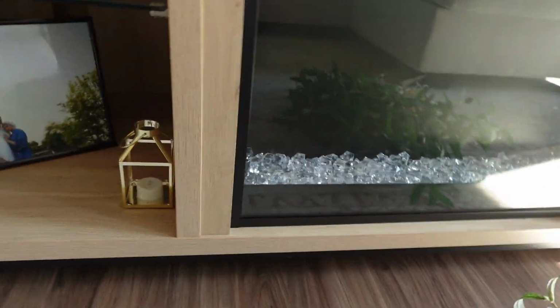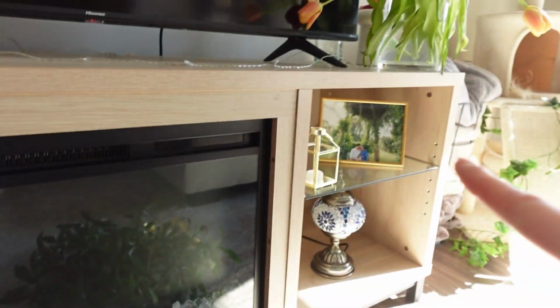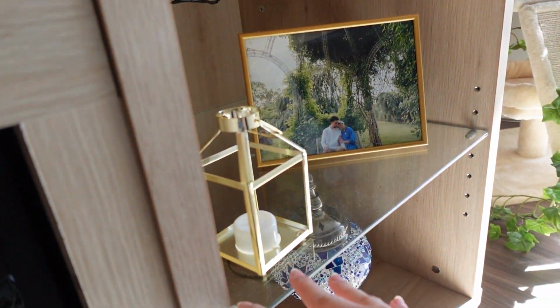Also, I forgot to mention, these are also from last year. I have these little lantern things, which I got from Target. I put them out last year specifically for Ramadan, and I just never put them away because they looked really nice, but we're gonna act like those also count as Ramadan decor.